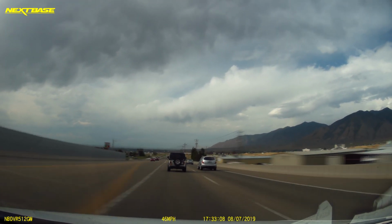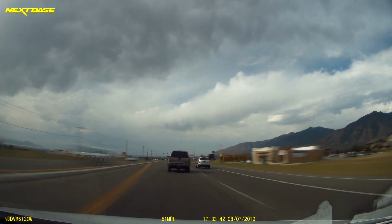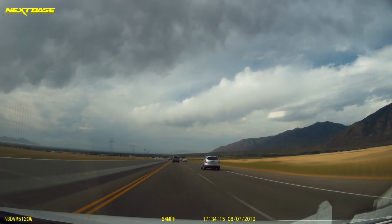And with that, our trip is just about finished. The next town up the road here is Erda. And that's round about where I check out.